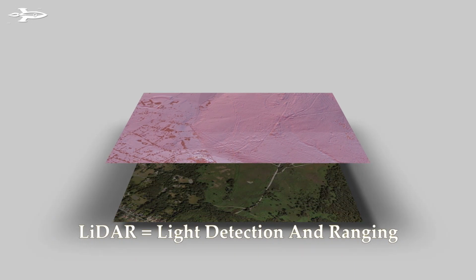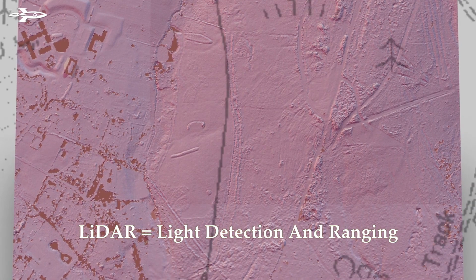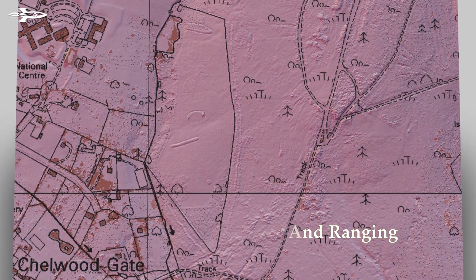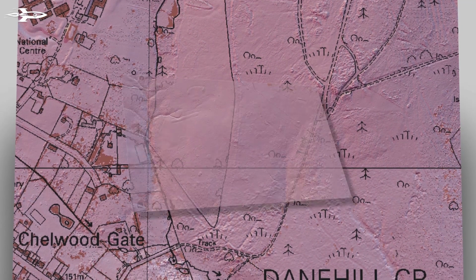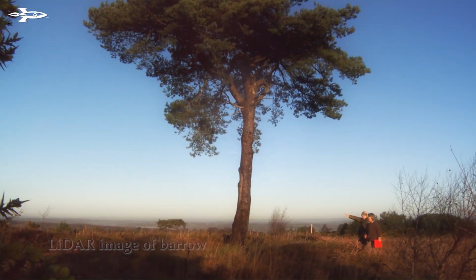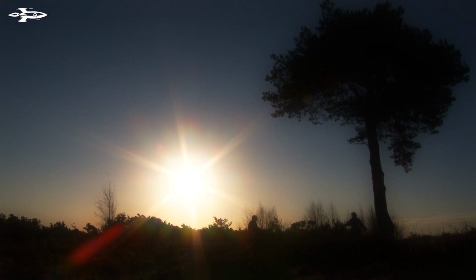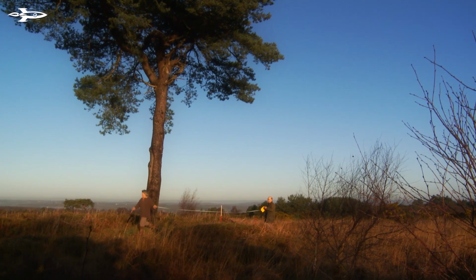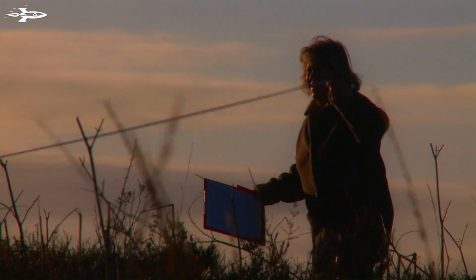LiDAR, or light detection and ranging, can penetrate through the tree canopies and undergrowth to identify archaeological features, which are then confirmed by site visits. Archaeological evidence of early use of the forest comes from the Bronze Age, about 4,000 years ago, when burial mounds called barrows were built on some of the ridgetops. A number of enclosures dating to the late Iron Age and Roman periods and their associated field systems survive within the forest, showing that the landscape was both open and being farmed at this time.